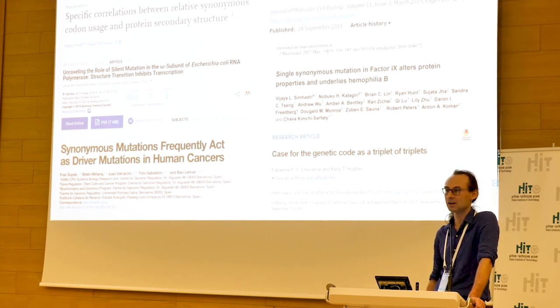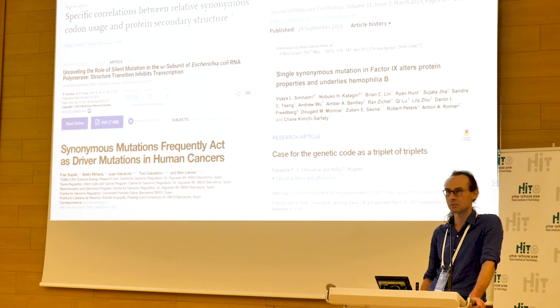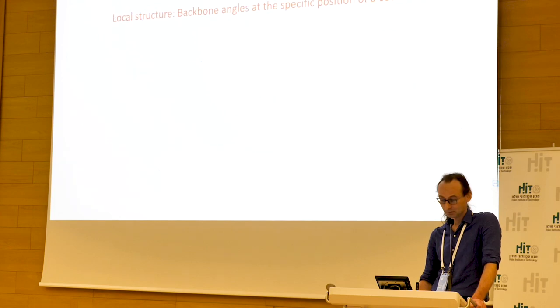They might affect how the protein functions. The exact mechanism is not known. There are some mechanisms that are related to secondary structures of the mRNA molecule, for example, and some other phenomena. But basically, there is no agreement on how exactly so-called silent mutations are not exactly silent.